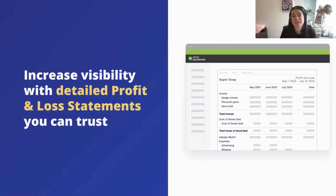And the whole purpose of this is so that you can then run the financial statements that you need. So when you know your data is accurate, it's really nice and clean, and it's posted through to your accounting software, you can then run the statements you need, such as a profit and loss or a balance sheet, to see how your business is going, and then make informed decisions for your business.